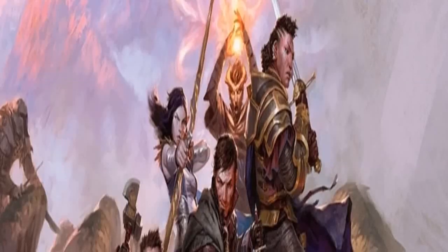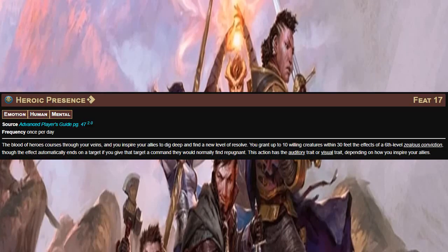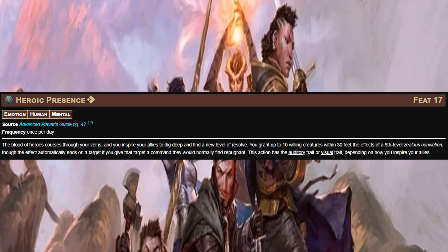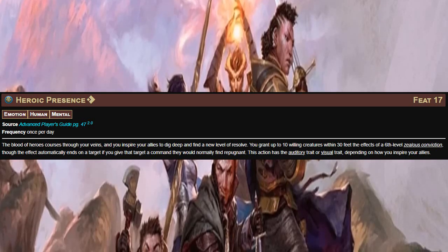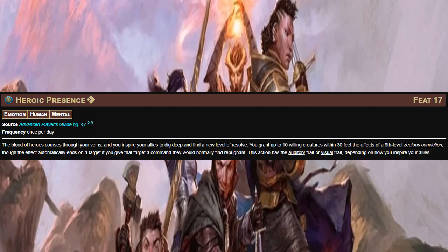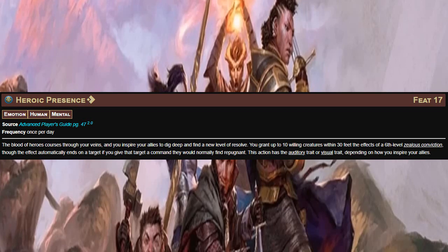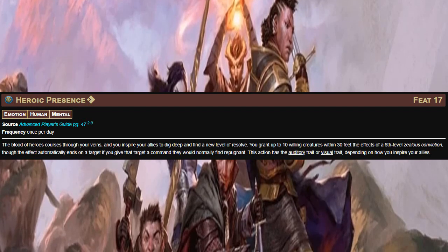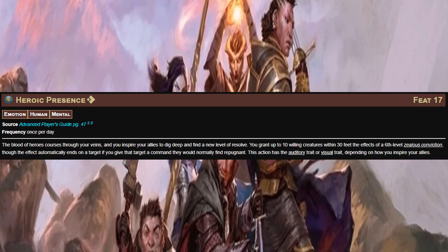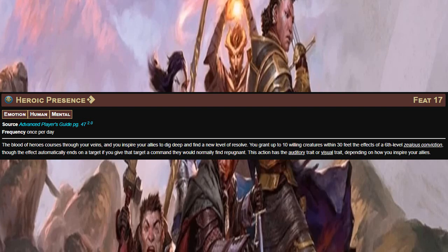At level 17, it's time for our last ancestry feat, and I've gone with Heroic Presence. This feat allows us to cast Zealous Conviction on up to 10 allies within 30 feet, allowing us to give them temporary hit points and a bonus on will saves. The spell automatically ends for a target if you tell them to do something that they would find repugnant. This gains the auditory or visual trait depending on how you inspire your allies. You can use this feat once per day.